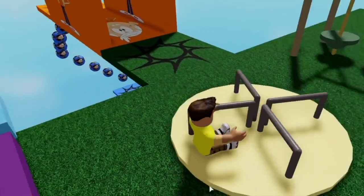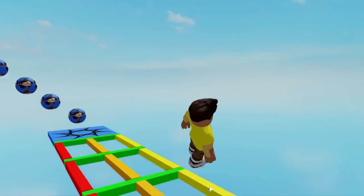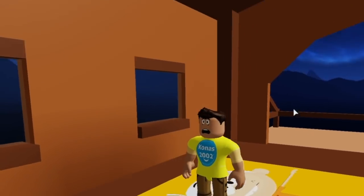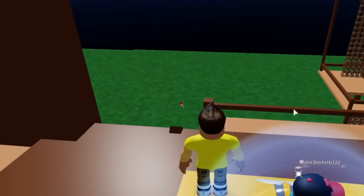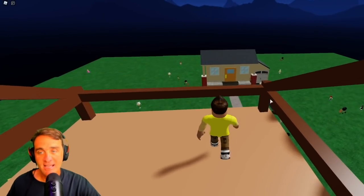Whoa, whoa, wait a minute, guys. I think we might be going too fast. We're going too fast. No, no, we're falling again. No, now where are we? Guys, I think we're back at the Loud House, but wait a minute. Oh no, oh no. It's one of those crazy survival Loud Houses.